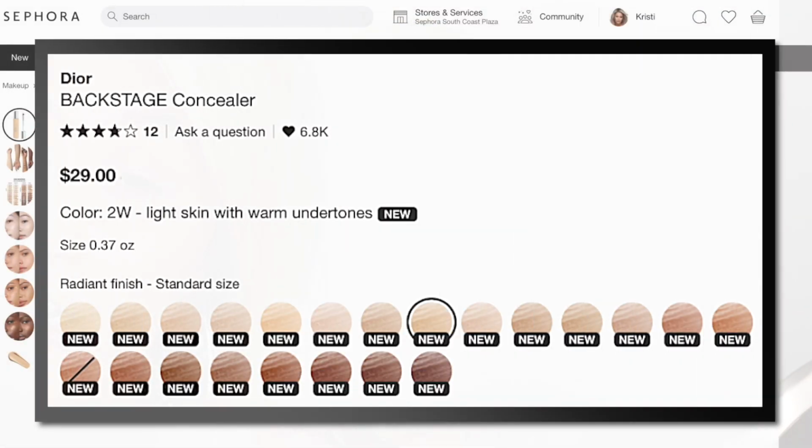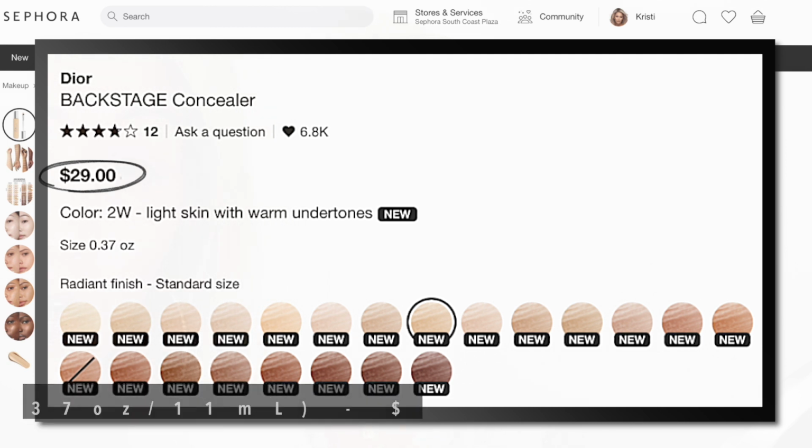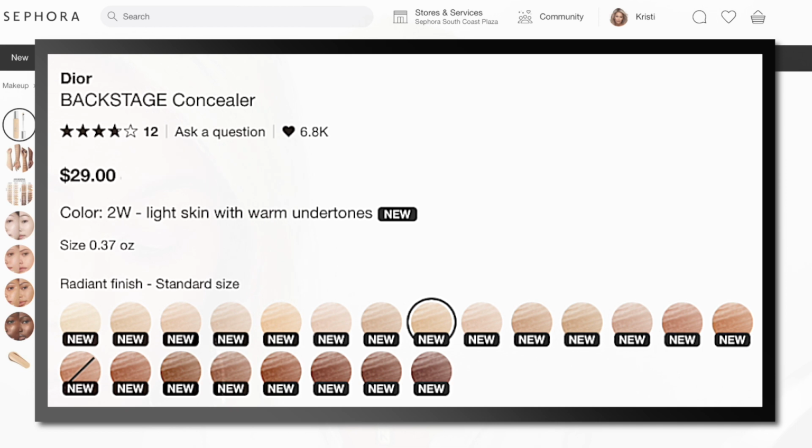Let's just touch on the details. This is $29. It comes in 22 shades. This one runs about $2.63 per mil, whereas the Dior Skin Correct, you're paying over $3, about $3.27 per mil. So same amount of mils, a little less money. I don't know about you guys, but I like that.